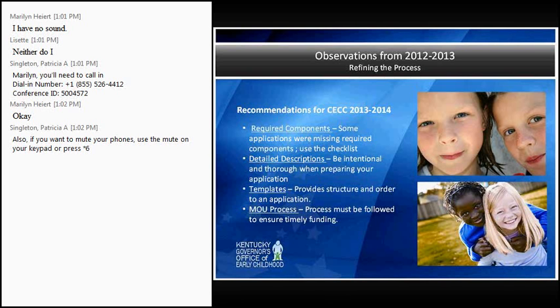So as you're preparing your applications, make sure you use the checklist, and don't forget to send us one of the required components, because whenever we don't have a required component, that application is put into a status where we have to resubmit it. So we just want you to avoid that.